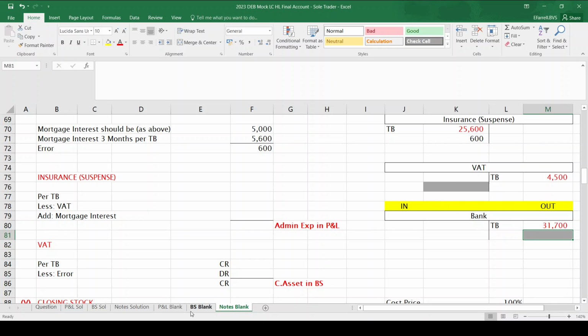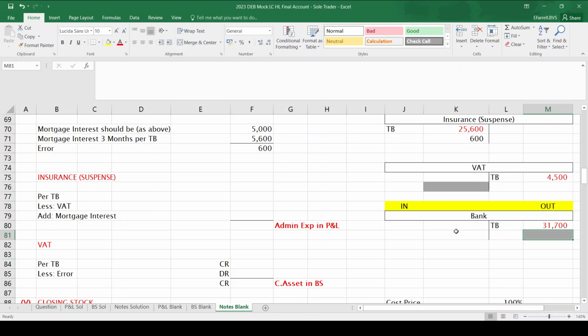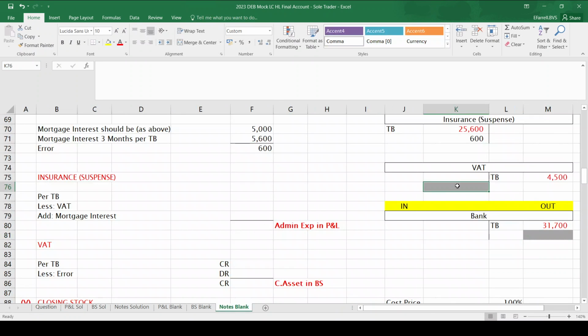So in grey there is what should have happened. In the question it says it was entered only in the bank account. So it was entered in the bank account, that's fine. We don't need to do anything with bank. We need to put it in the VAT account, and the amount was 3,800. So I need to put the 3,800 in the VAT account here where it should have went.